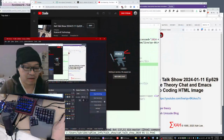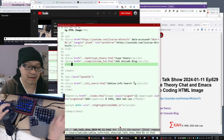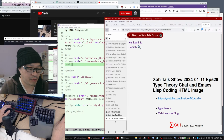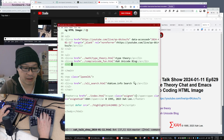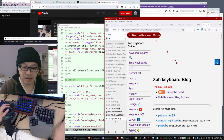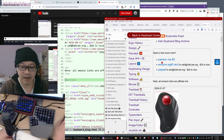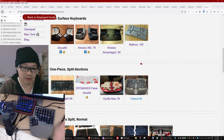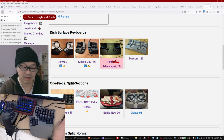Okay, get a Chinese cheapo, buy the linear switch. Okay, so let me begin to talk on today's topic. You go to Xah Lee's keyboard blog and you can find all you need to know about mechanical keyboards and ergonomic keyboards. I recommend this Glove 80. I recommend Kinesis 360. I no longer recommend Kinesis Advantage 2. Okay, so Glove 80 and Kinesis 360.